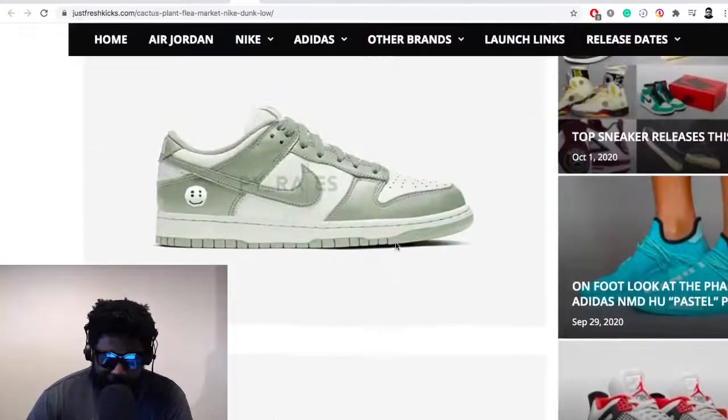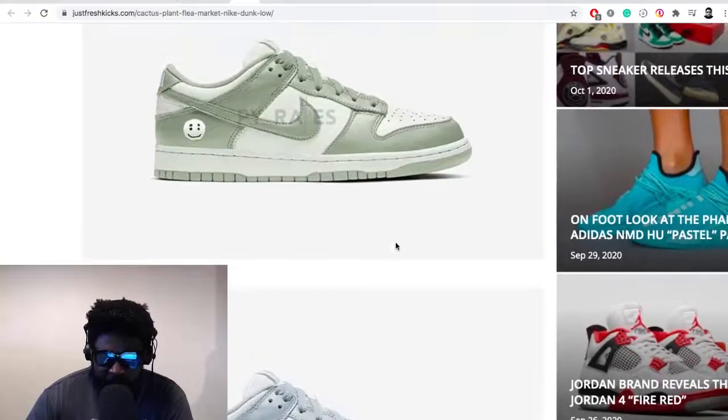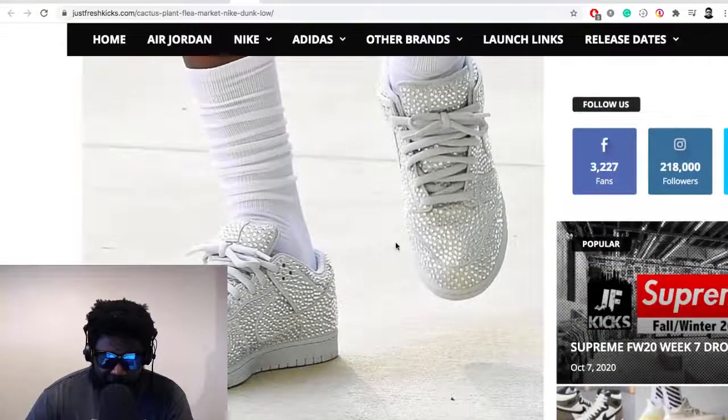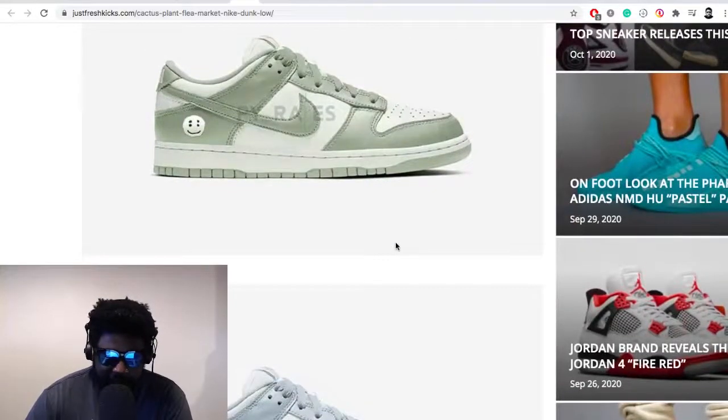They kind of remind me of an Atmos Co.jp exclusive. But considering that you showed me this and then you turn up with that, that's a bit of a honey dick. That's a little bit of a honey dick.